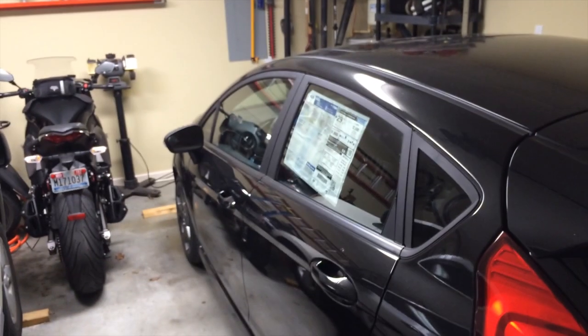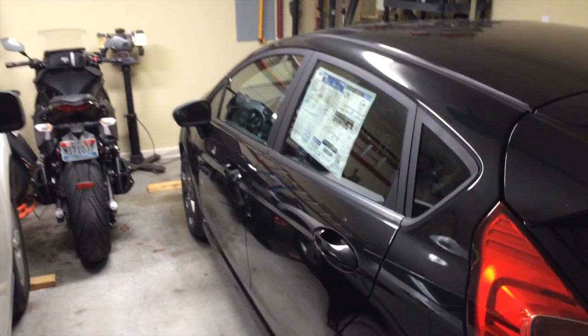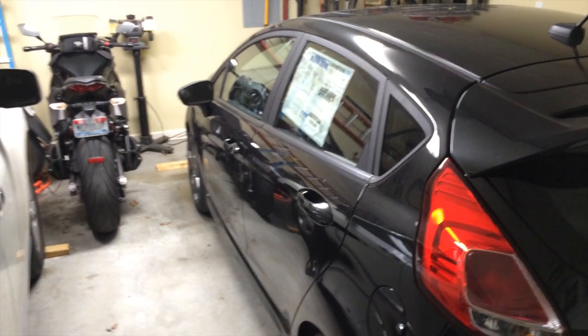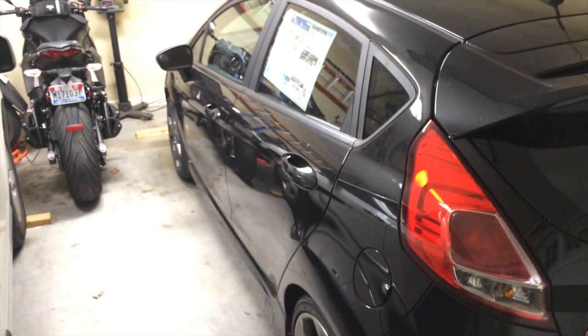Great little car, fantastic little car. And if I could get somebody to assume the lease on my F-150, I might buy it. But I don't think I'm going to get anybody to assume the lease. But it's definitely a car that I wouldn't mind owning, especially for a drive back and forth to work kind of thing. Commuter car, good gas mileage, great performance, great handling. Ford's got a winner here.